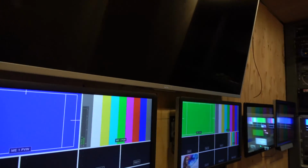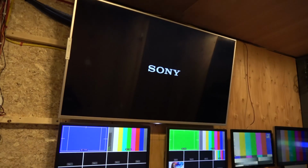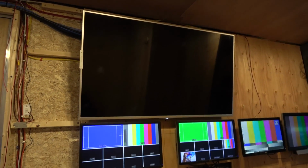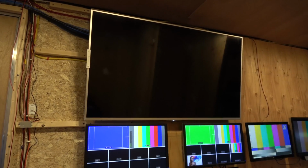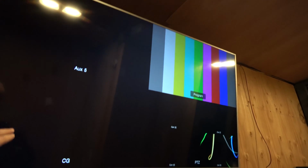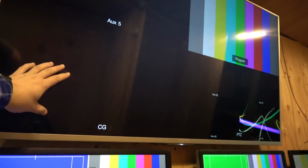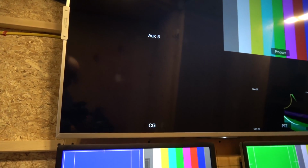Let me flip this display on here. Putting the wall up gave me a chance to put the 55-inch TV on the wall. I know I've talked about that in some of the prior videos. You'll be able to see it in operation here. It's going through a Blackmagic Multi-View 4, actually a couple of them, and it allows me to have a preview of the graphics that are being produced, so the guy doing graphics can see what those look like.